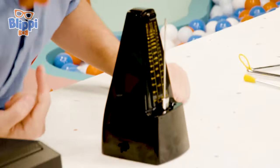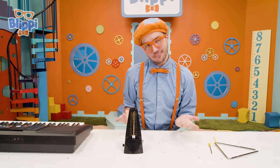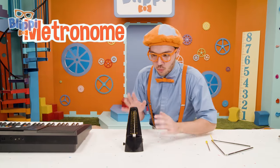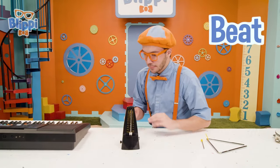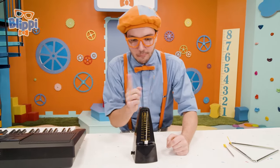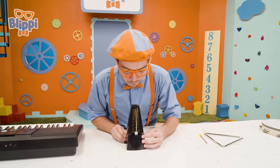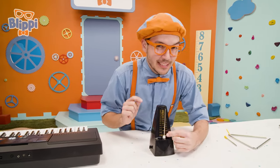What's this? Well, this doesn't look like a musical instrument because it's not a musical instrument. This is a metronome. Yeah, this is really helpful if you're trying to keep the beat and stay on time. See this right here? This metronome is gonna move and tell us how fast the beat of the song is. Okay, here we go. And with this metronome, you'll see something really cool.